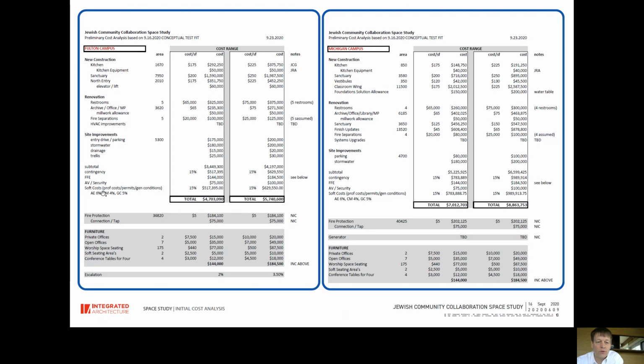Whether all these allowances are right or not, they're the same. They're applied the same to both sites. So from a comparison study, they become less variables and more neutrals. So what you'll see and what we're finding is that there is a higher cost on the Michigan campus to get to an equal solution between the two buildings of a collaboration. And that's largely because there's just more new construction and more renovation on the Michigan Street campus to get it up to, I think, what everyone would expect coming out of this renovation.